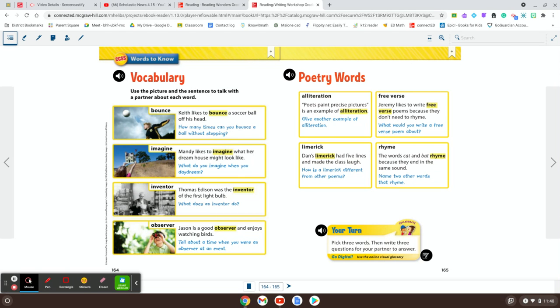Inventor. Thomas Edison was the inventor of the first light bulb. So an inventor is someone who creates something for the first time. It hasn't been created yet. So an inventor is someone that makes it for the very first time. So if someone were to invent a bicycle, they're not inventing it because it's already been made.